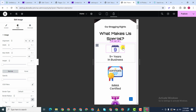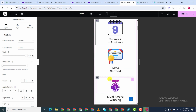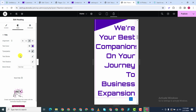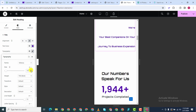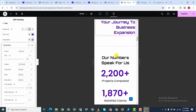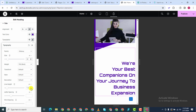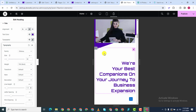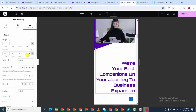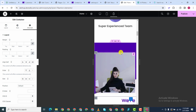There is some sort of a glitch here. Okay. So I'm going to leave this the way it is. For this text on mobile, I'll make it smaller. I'll reduce the line height. It's in EM right now. And then you can reduce the top padding. Yes, I'll remove that. That is that.